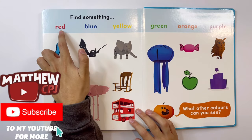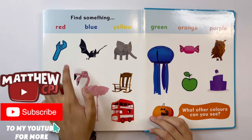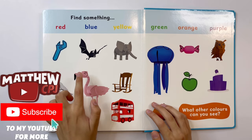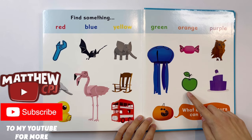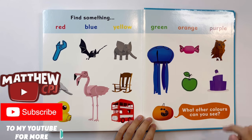Find something red, blue, yellow, green, orange, and purple. Red, bus. Blue, jellyfish. Yellow, rubber duck. Green, apple. Orange, pumpkin. Purple, cake.